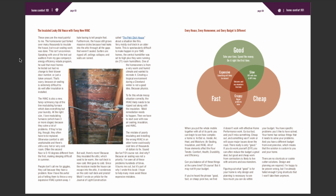When you put the whole mobile together with all of its parts, you can begin to see how complex a home is. In and out versus inside. Air, heat, and moisture. Air sealing, insulation, and HVAC. All of those elements affect the four tenets: comfort, health, durability, and efficiency. Can you balance all of these things at the same time? Of course, but it may not fit your budget. If you've heard the phrase, good, fast, or cheap, pick two, we find it doesn't work with effective home performance work. Go too fast and you'll miss something.